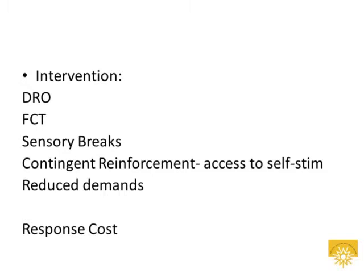We moved this up to 3 responses, 4 responses, 5 responses, up until he was working for 10 consecutive responses before gaining access to the reinforcement. And still at this point it was an all or nothing principle, whereby he had to complete all 10 responses consecutively. If he engaged in self-stim at response number 8, he lost all of those and had to go back to the start again.